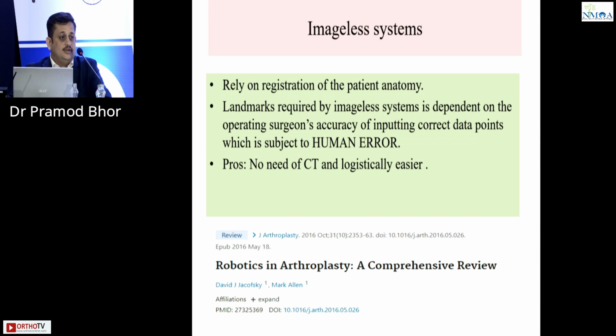Coming to imageless systems, they rely on registration of the patient anatomy by the surgeon. The surgeon inputs, at the time of surgery, all the data points on the bone marks. The bone points are marked either by mapping or by pinpoint technology. This is subject to human error sometimes, but in the hands of an experienced surgeon, it definitely gives good results. The pros: there is no need for a CT, and it is logistically easier to use these kinds of robots.